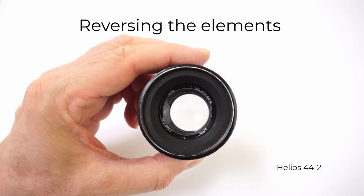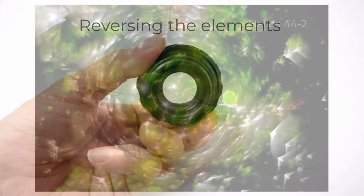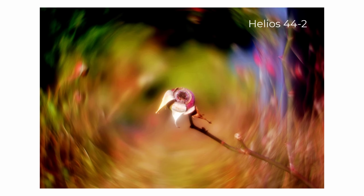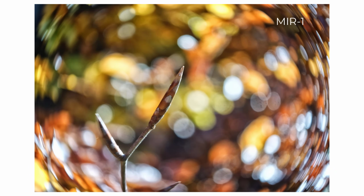There's one other optical design lens configuration I should mention, and that's where you reverse one or more of the elements in a lens. I've got examples of the kind of bokeh that reversing elements can produce from 3 lenses. It's quite wild. You can see twisted, swirly highlights, coma, and other distorted effects, but I like it.